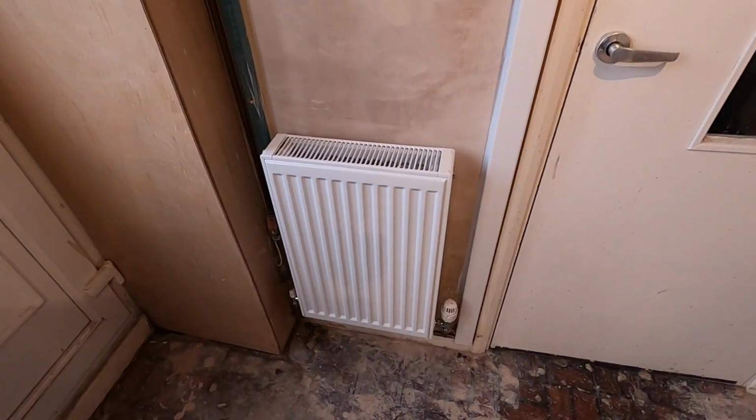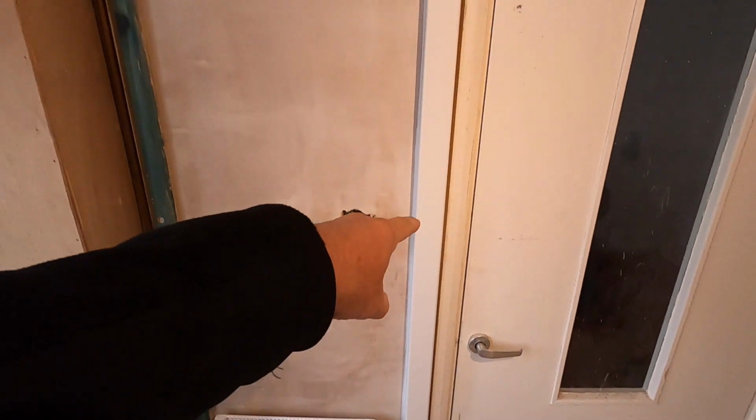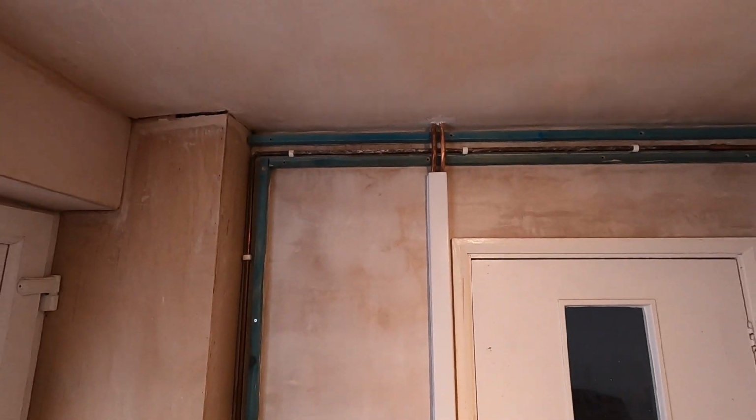So the gas central heating has now been installed. I'll just sort of show you around. So obviously in the kitchen we have a nice small little radiator and we've got some trunking up the wall there, look.